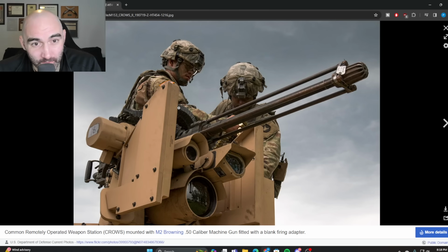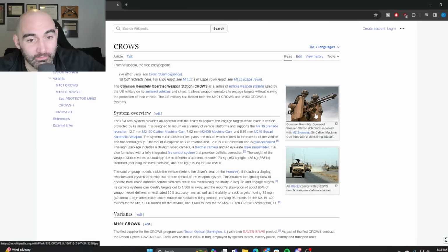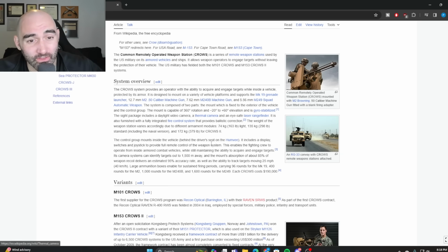Now, here's the problem. This is soldiers reloading the Crows system. Notice they are exposed. The system cannot reload itself. So once it expends that drum of ammo, a soldier needs to get out there and switch it out. Now, don't get me wrong. To be clear, being able to throw an entire belt of 50 caliber ammo at a problem, without risking your gunner's life, is a great piece of technology.